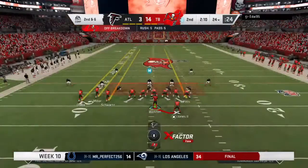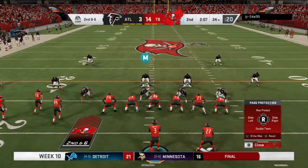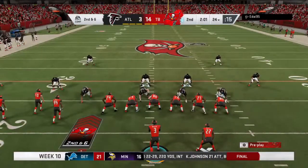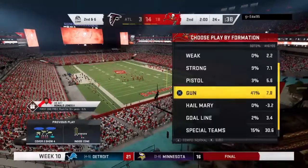They don't need to run another play here before the 2-minute warning. Let's see if they do it anyway. Move. Switch. Let's go. We've got a 14-3 ball game with 2 minutes left in the opening half.